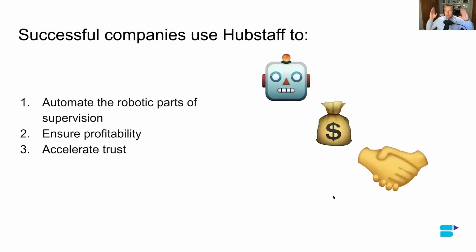Okay. Successful companies that are using HubStaff, what are they doing? What is it that they're making sure is going to happen when they connect to HubStaff? Number one, they want to automate the robotic parts of supervision. Are people working on the things that you need them to be working on? Yes. How do you know that? HubStaff. Timesheets, managing timesheets, managing invoices, automate that part. You know what it's going to cost you.